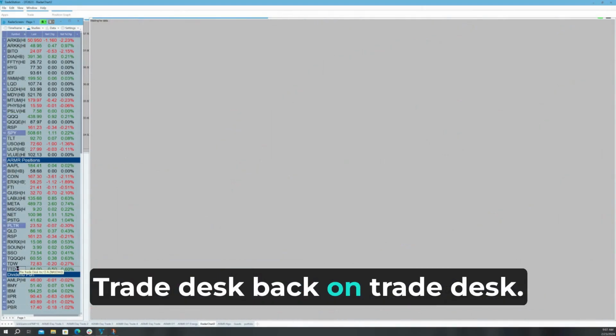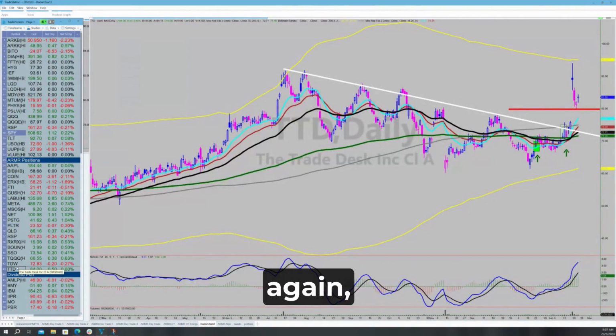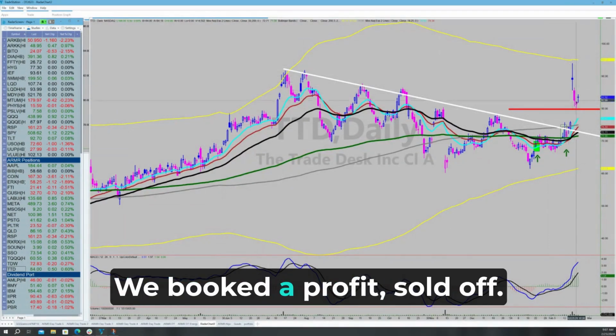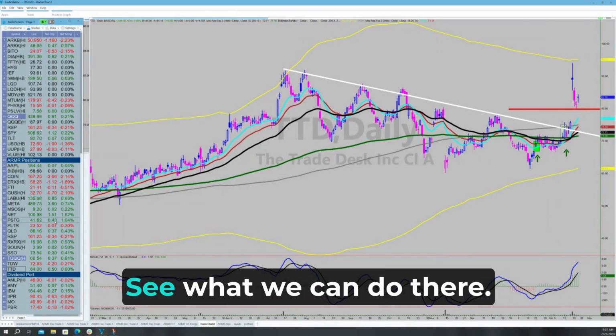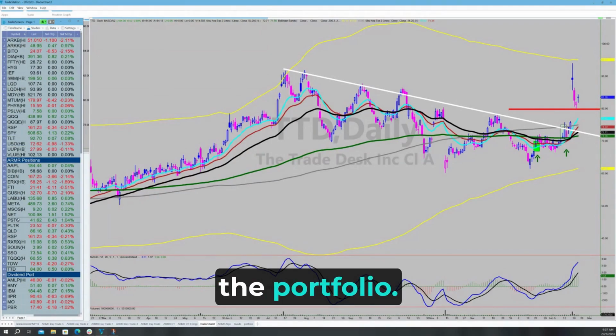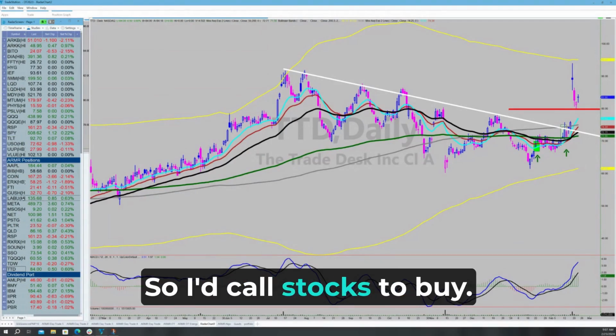Trade Desk, back on Trade Desk. Got an upgrade today. Again, we owned it in front of earnings. It blew out. We booked a profit, sold off. There's the stop. See what we can do there. Those are some of the positions we added recently to the portfolio. So I'd call those stocks to buy.